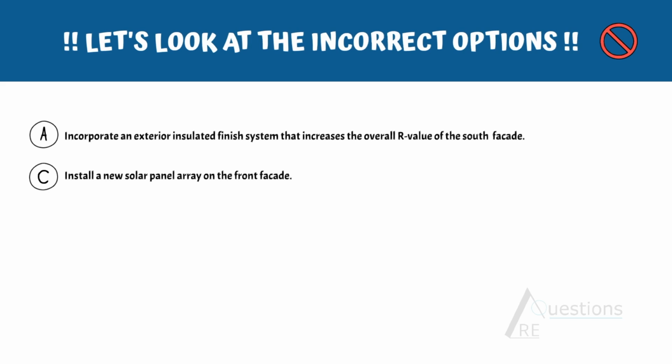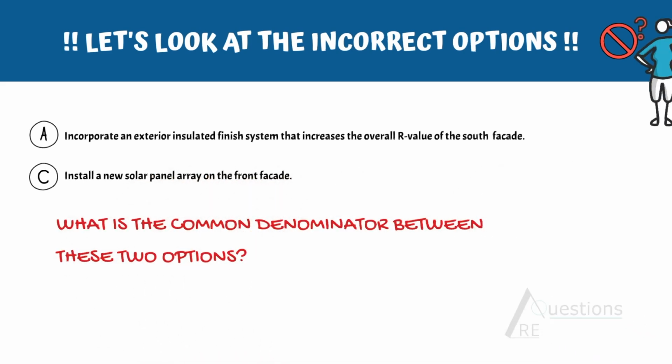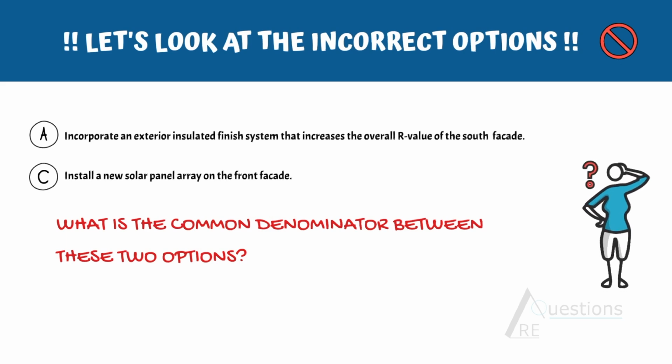I want you to remember that there is almost always something in common between some or all of the incorrect options when it comes to AREs, especially with the questions where it says pick 3 out of 6 or pick 2 out of 6, you should pay attention to the relationship between the correct and incorrect options. Since we only had 3 options here and asked to pick 1, I want to focus on what is the common denominator between these 2 other options. Let's think.